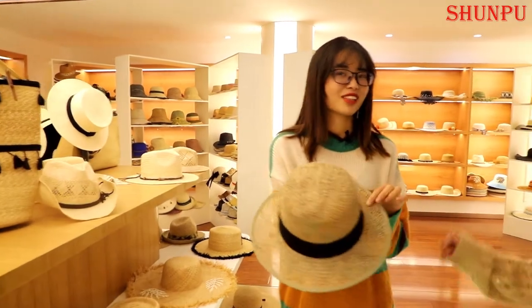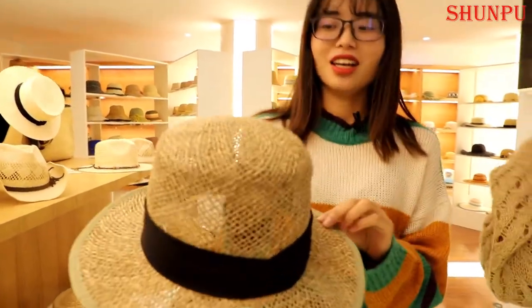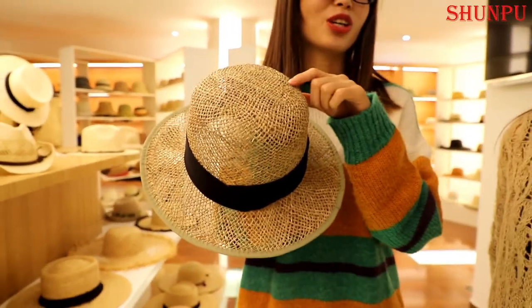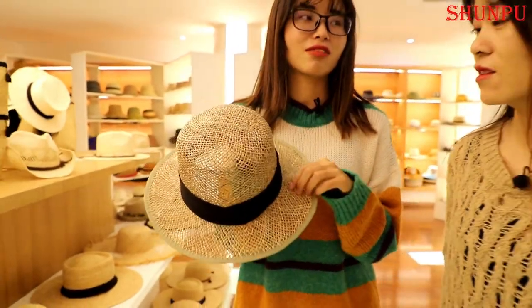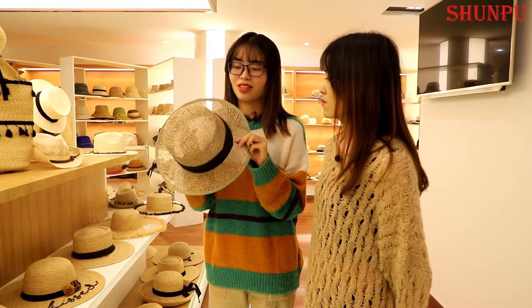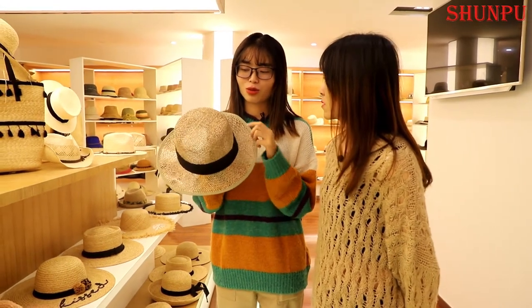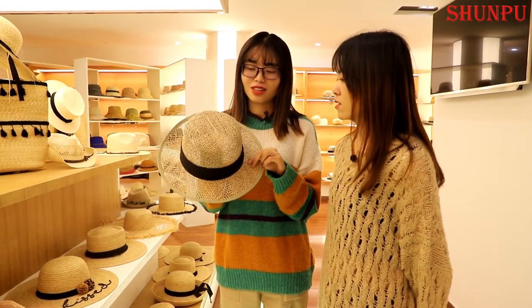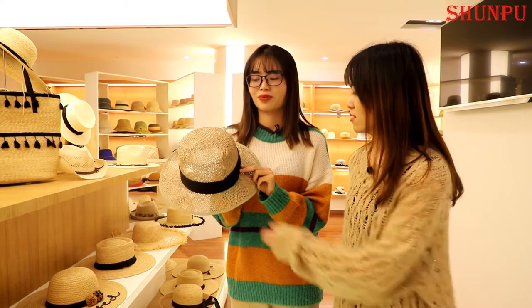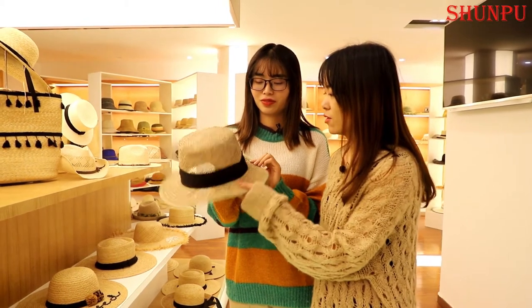Our designers tell me, for this hat, we have the raw material of seagrass. We have the raw material production base of this one. Our designers go to the area and then they design this hat. They have the idea about this hat, close to the nature. The green one is very light.